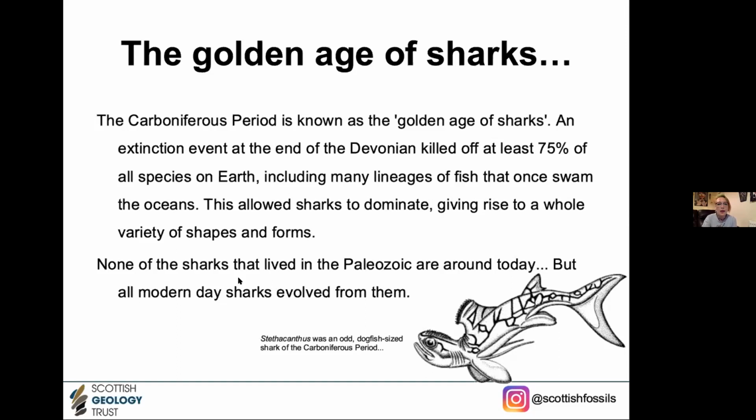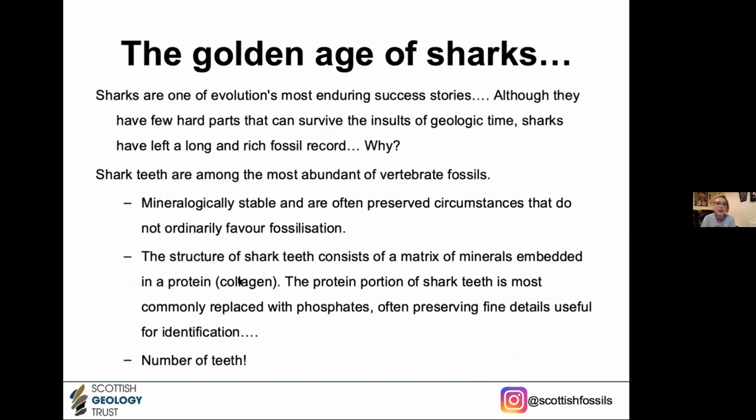But sharks. Sharks are one of evolution's most enduring success stories, even though they don't actually have very many hard parts. So, I mean, why is that? A lot of that is to do with basically the bias in the fossil record. It's something that's quite important to realise when you're looking at shark teeth. You are actually just looking at that small part of the animal. So a lot of the Carboniferous sharks are actually only known from very few isolated teeth. So we don't know how those teeth fit together in their mouths, what their full dentitions were like. This is a huge big debate in science.